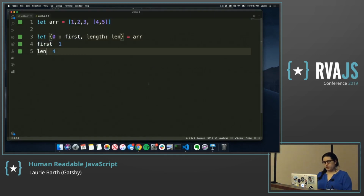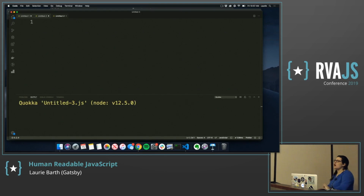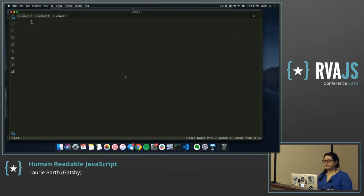All right, so we're going to go back into this. Now I'm going to get to the part of this talk where I actually talk about a piece of syntax I don't necessarily like. And it's not that I don't like it. I think it's got lots of really nice use cases. I wrote a whole post about it. It is very symbols-based. And to people who don't know what it is, it's really confusing. Which means I am, of course, talking about the spread operator.